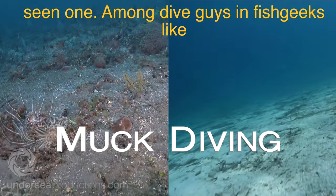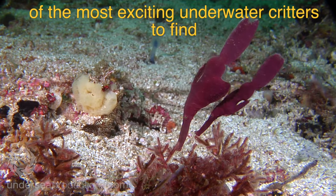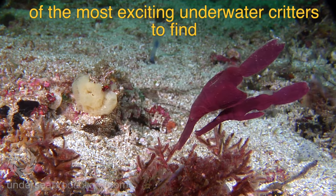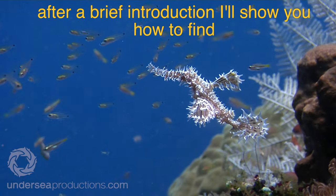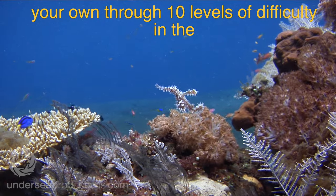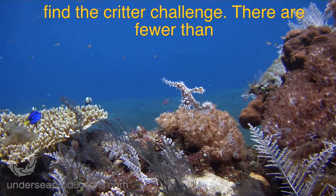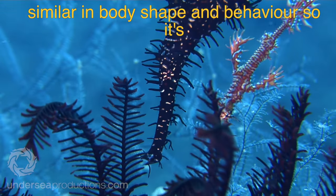But among dive guides and fish geeks like myself, all throughout the Indo Pacific, they are one of the most exciting underwater critters to find, to shoot, or to show off to others. So after a brief introduction, I'll show you how to find your own through 10 levels of difficulty in the Find the Critter Challenge.